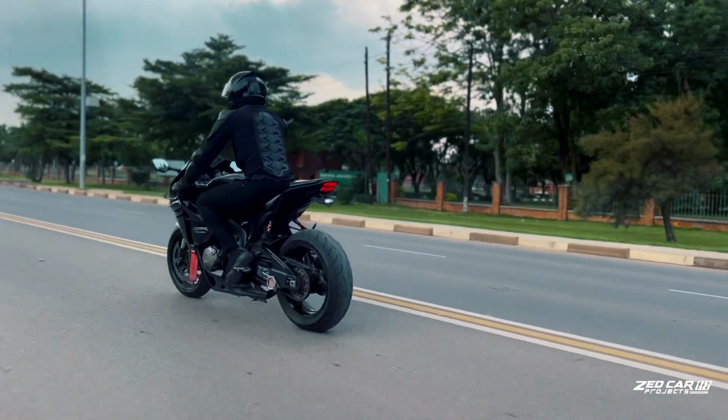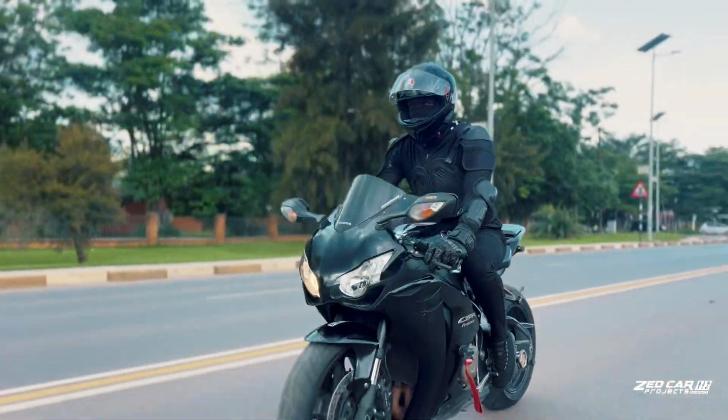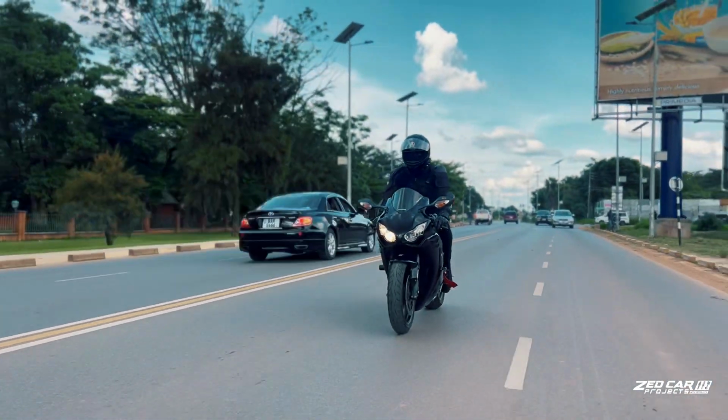For these delivery bikes, it's also becoming an issue of concern to us who ride these hyper bikes and sport bikes because of the recklessness. And that has caused the stereotype to say that all bikers are reckless. Yeah, true. So people have failed to distinguish between delivery bikes and the hyper bikes, sport bikes riders. So we're trying to separate ourselves from that.